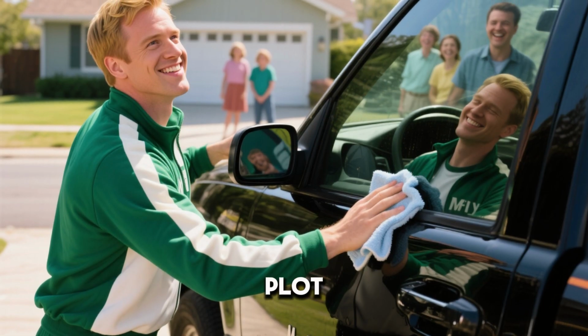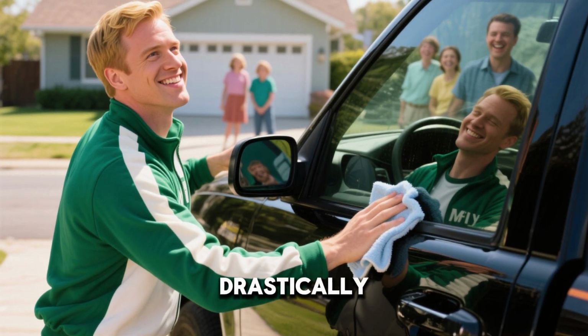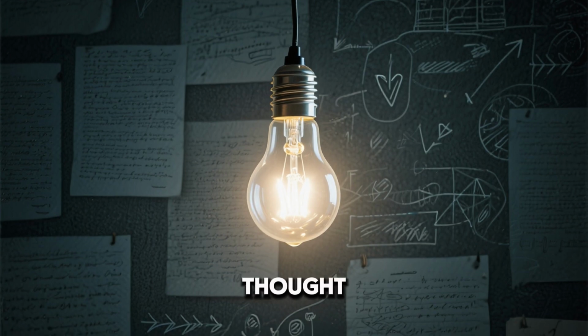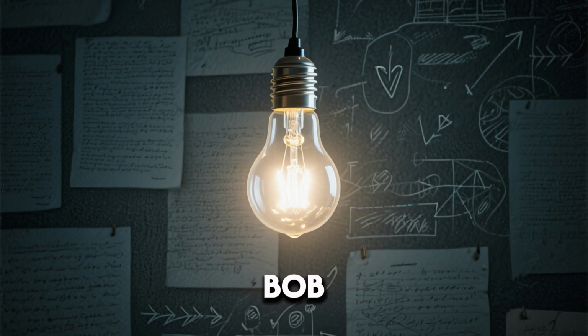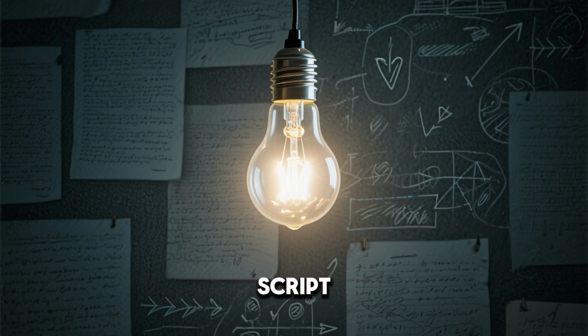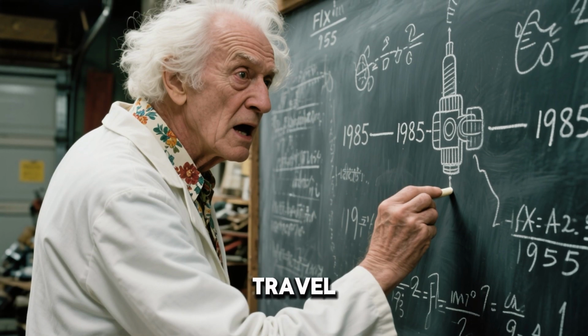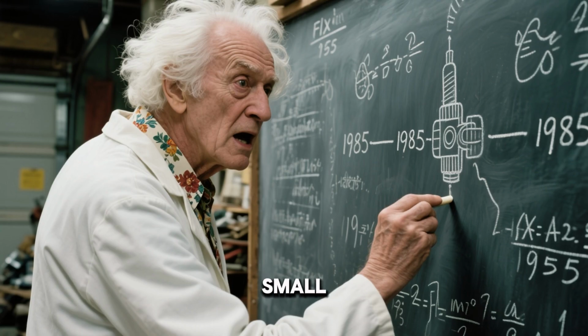It's not a major plot point. It doesn't drastically change the story. But it shows the level of care and thought that writers Robert Zemeckis and Bob Gale put into their script. They created a world with consistent rules, where time travel has real consequences, even small ones.